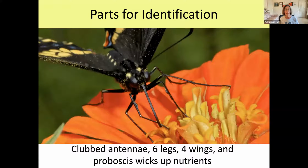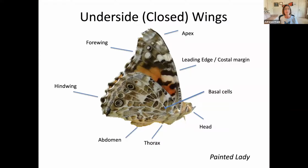Parts of the butterfly: they have the clubbed antenna, like this black swallowtail. They have six legs, four wings, and a proboscis that wicks up the nutrients. So they stick that into the flower, kind of like laying their tongue down and using a straw, it wicks up the nutrients, the nectar.